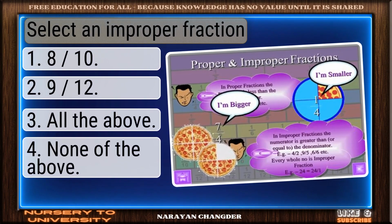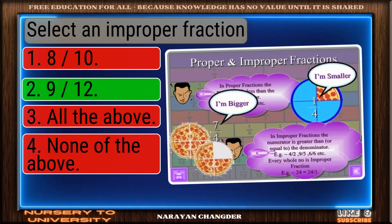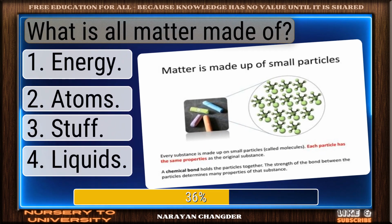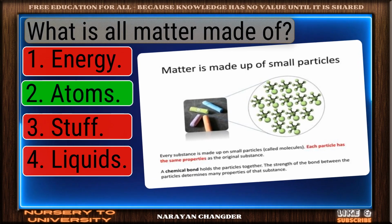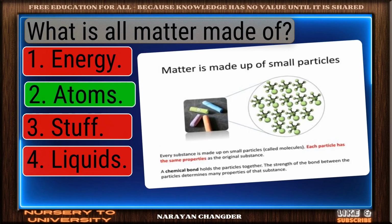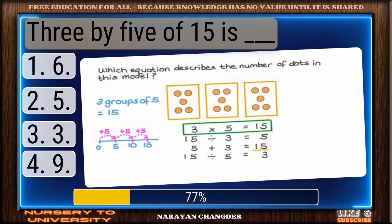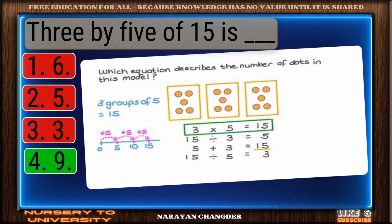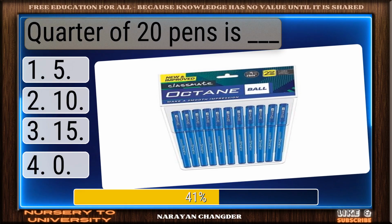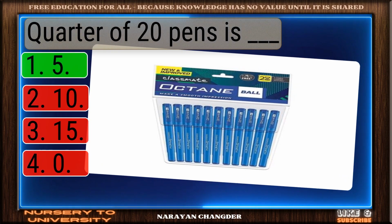Select an improper fraction. Excellent choice. 9/12 is the right answer. What is all matter made of? Clear logic. Your choice, atoms, is sound and 100% true. 3/5 of 15 is dash. Good thinking. 9 is the right answer. Quarter of 20 pence is dash. Well done. 5 is the right choice.